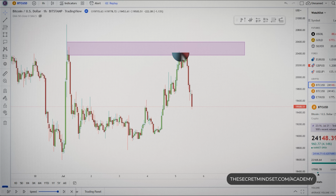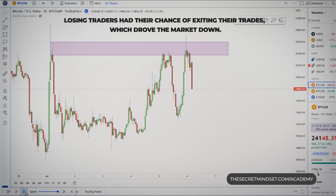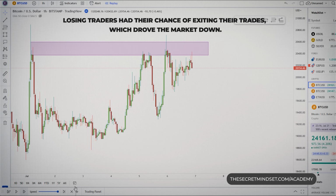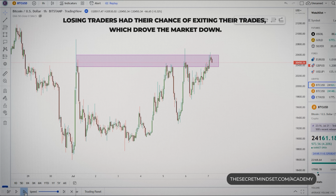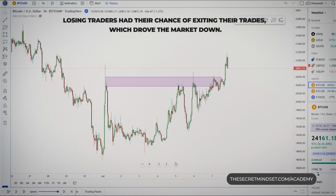And look what happened the next time price reached the previous level. An immediate reaction. Losing traders had their chance of exiting their trades, which drove the market down. Again, you want to target this area for a short entry.